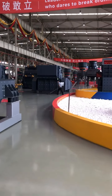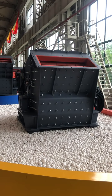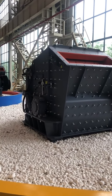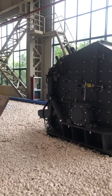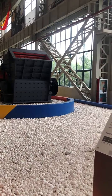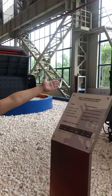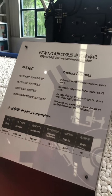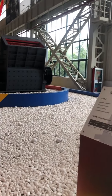In our exhibition room, we only lay out the PFW impact crusher. Yes, you can see. This side, the left side, is our PFW impact crusher. Yes, it is hydraulic one. And here, this one is PFW 1214. The capacity can reach around 100 tons per hour. Yes, it mainly produces the soft stone, like limestone.